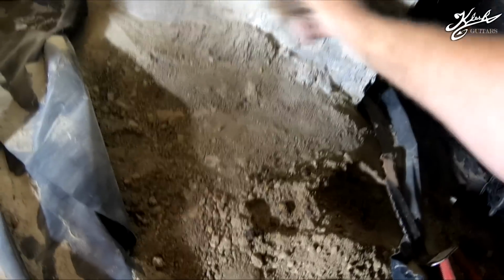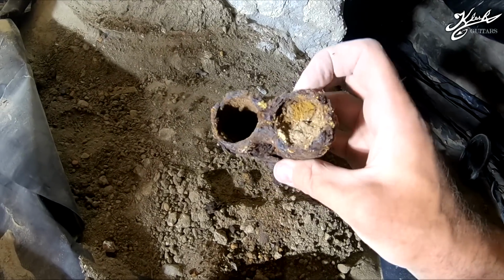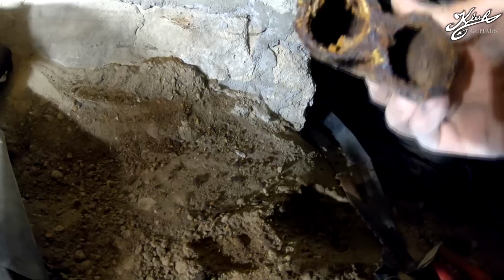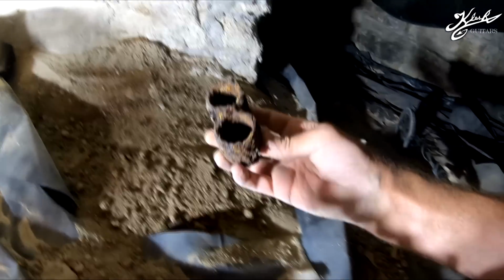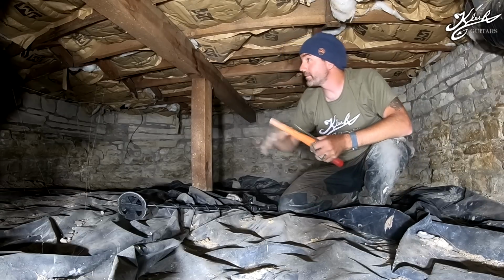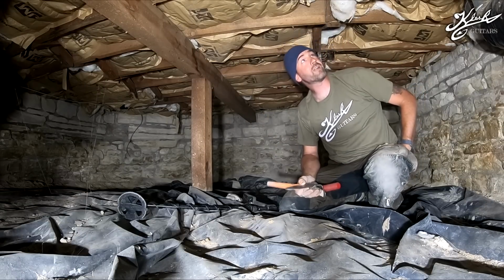Oh, looks like an old, like a gooseneck maybe, pipe for an old sink possibly. Don't see any rings inside. That's pretty interesting. It's old for sure. All right, so back in here, it's a little bit more high. It's about, I don't know, 4 feet high. A lot of spiders.